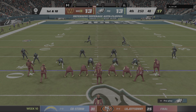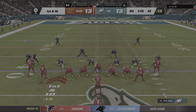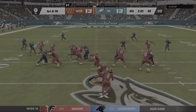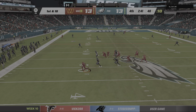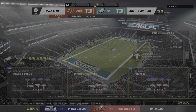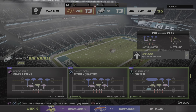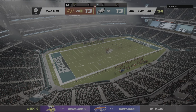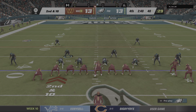All runs on this drive so far. It's 1st and 10. Fakes a handoff here. Corral. Buying time to his left. And he'll just get rid of it. Well, sometimes the defense just beats you. Great coverage from the secondary, all of them in the proper position. So instead of trying to throw into tight coverage, he found a way to throw it away and come back and try again the next down.